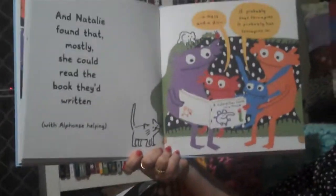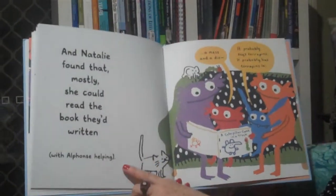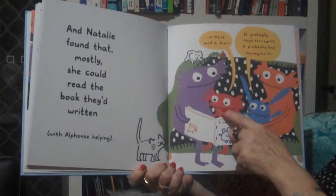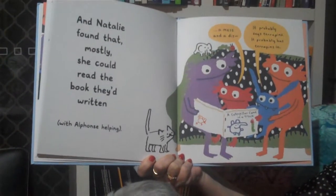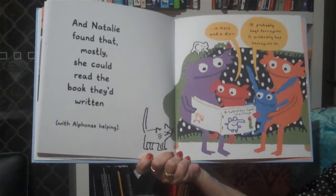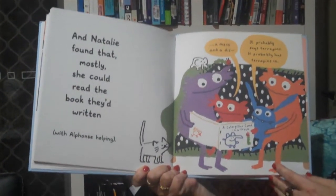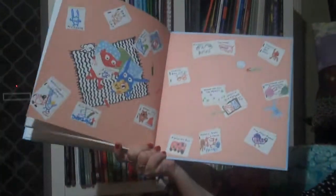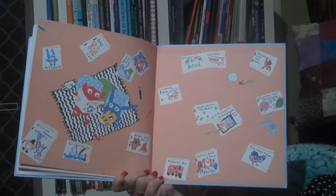And Natalie found that mostly she could read the book Dad wrote, with Alphonse helping. A mess and a disaster. It probably says terrapins. It probably has terrapins in. There's Alphonse helping her to read. They made lots and lots of books and enjoyed reading together about all of the adventures they had when they played.